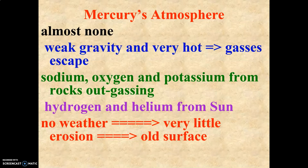There's one large region of craters in particular. It's called the Caloris Basin. It's over 960 miles across, and I'll show you that in just a little bit.